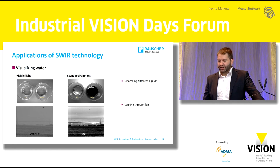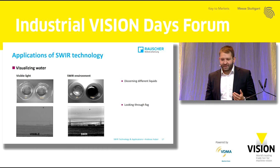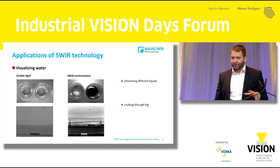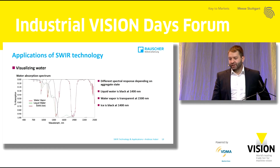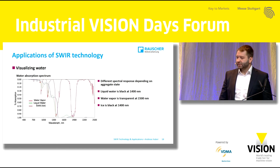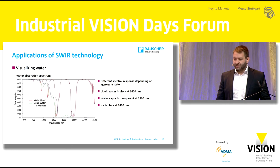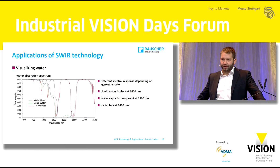If it's a foggy day, you see more or less nothing. But in the SWIR environment, you can see through the fog. And maybe now you're wondering, I say all the time water appears black in the SWIR environment and fog appears transparent. But it's regarding the aggregate state. I think on the TV you can see it very well. At 1400 nanometers, liquid water gets black, and water vapor is transparent at 1500 nanometers. So you should always know your absorption spectrum of your metal or what you want to inspect, and so you can work on the perfect wavelength.